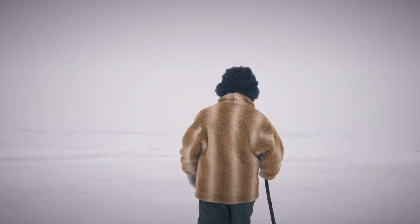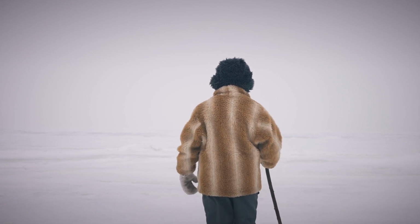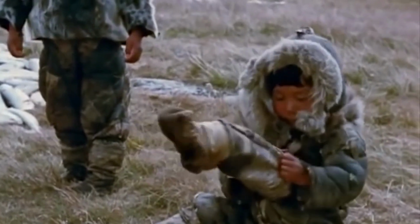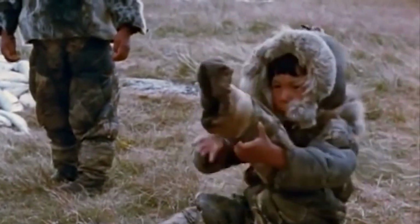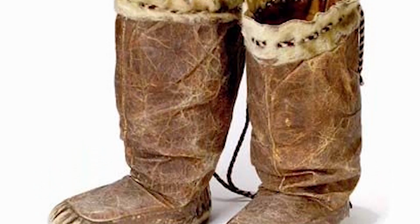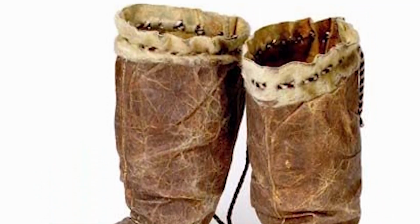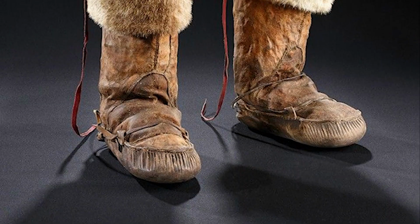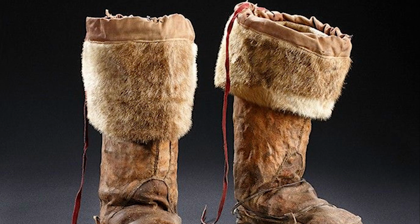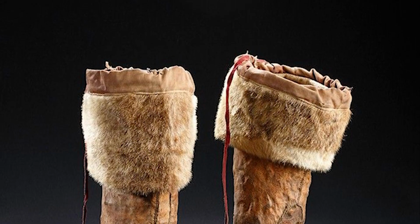In the Arctic, having cold feet isn't just uncomfortable, it's dangerous. The Inuit solution to this challenge was the kamik, a boot so well engineered that modern winter footwear manufacturers are still trying to replicate its effectiveness. These weren't just simple boots, they were masterpieces of Arctic survival gear that took weeks to create and could mean the difference between life and death.